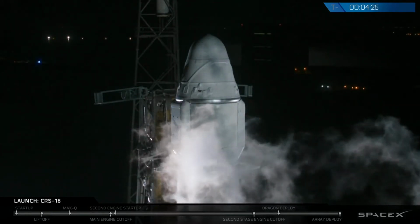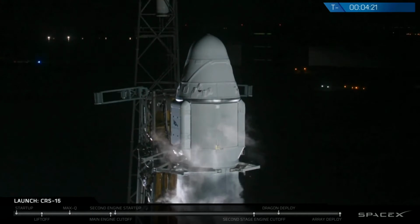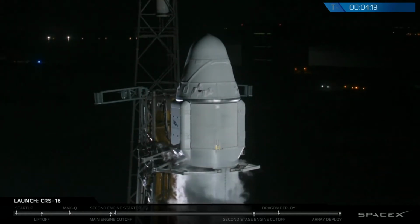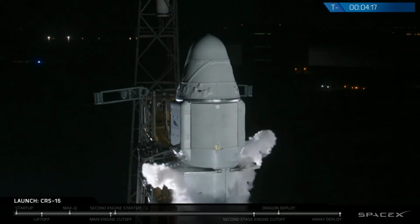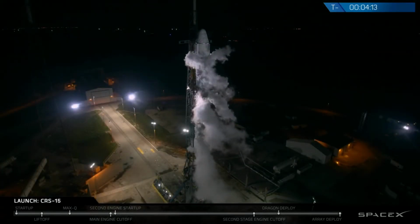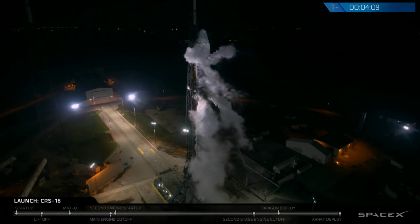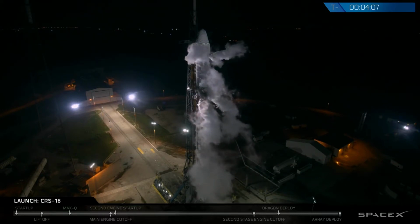We're now just past T-minus 4 minutes and 30 seconds. And that means Falcon 9 is stepping into the final phases of terminal count. In these last few minutes, Falcon 9 is performing final checkouts to make sure all primary systems are working in flight. Those checkouts include the communication systems and the avionics systems, which are all looking nominal.